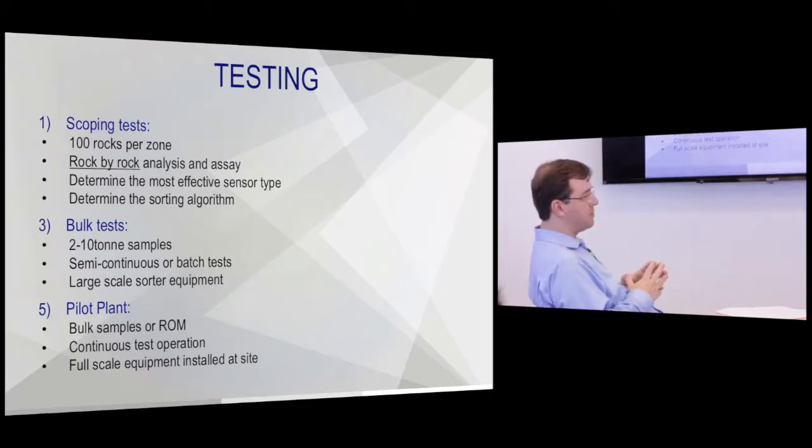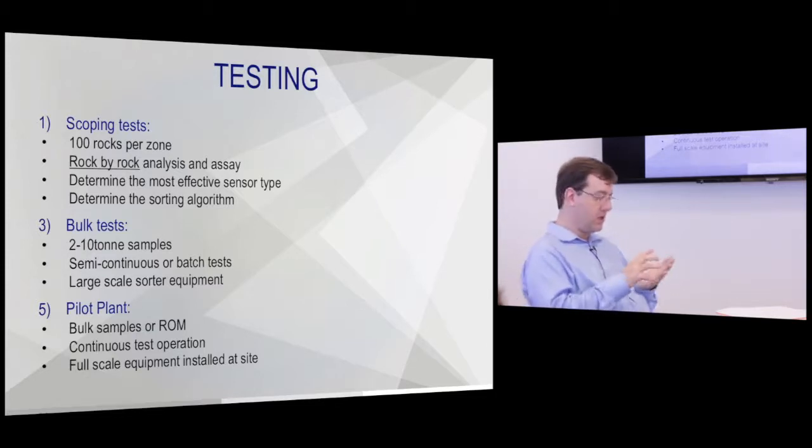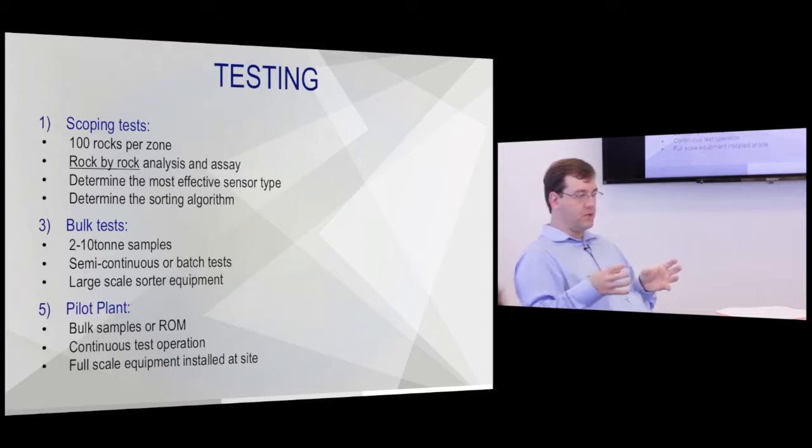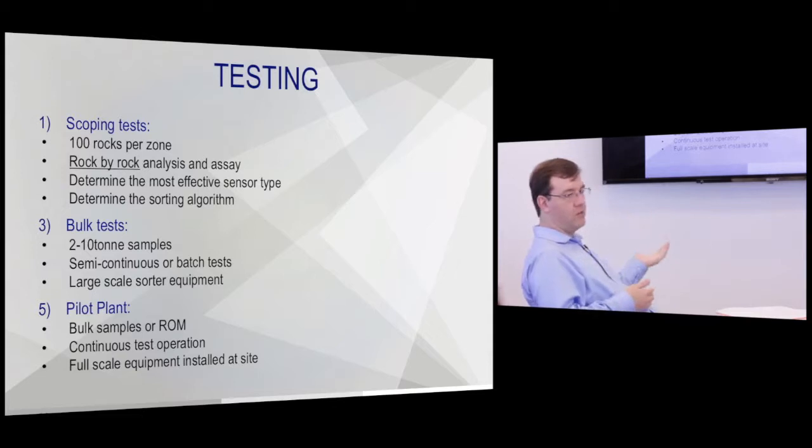Typically, we'll do 100 rocks per deposit for a scoping study. Pre-feas will be 100 rocks per zone, especially if the zones have differences in gold associations at all. Rock-by-rock analysis is very, very important. Especially with gold, platinum, silver, you want to have the association and the algorithm between all your indication readings, be it XRT, XRF, color laser, and the gold content. And then you can do simulations on what the sorter would have done.